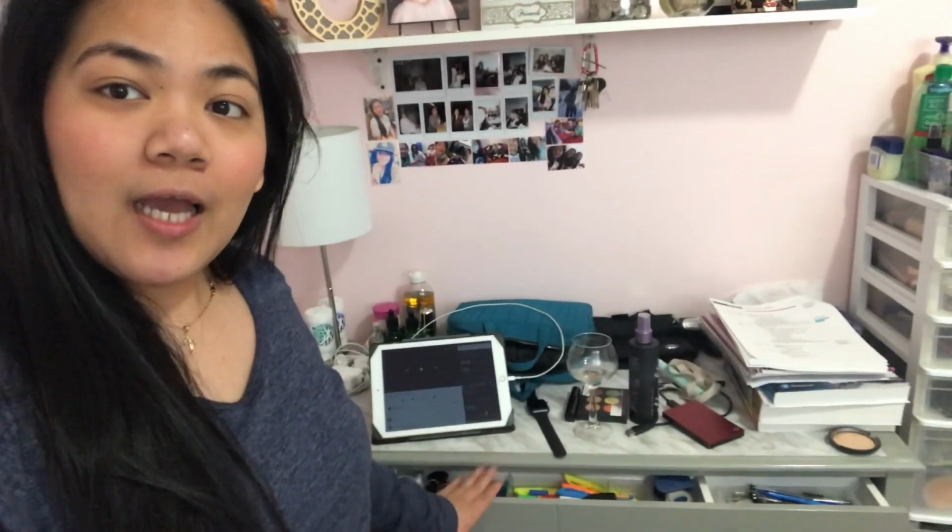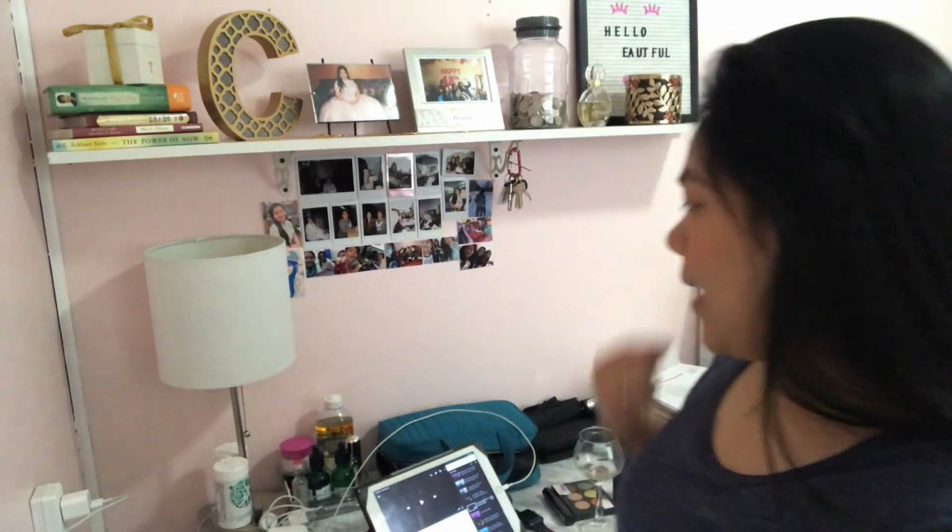So, ayan, ang una natin gagawin is to wipe this shelf here, and then I might clean this table here kasi ang daming stuff na nakalagay dyan na I don't really need right now, and then we're gonna be moving on sa aking bed. Okay, so dito muna tayo and ibababa ko lahat sila para ma-wipe natin lahat.